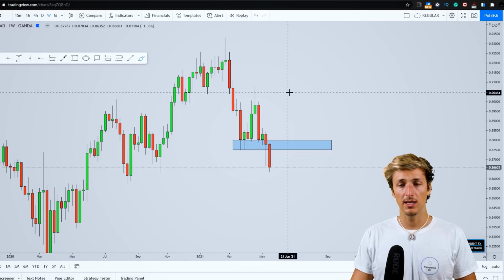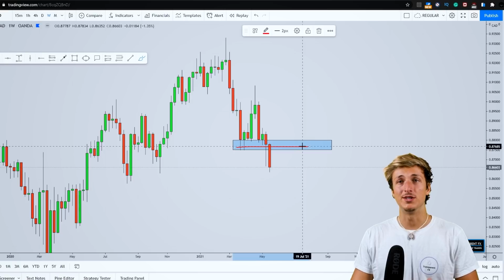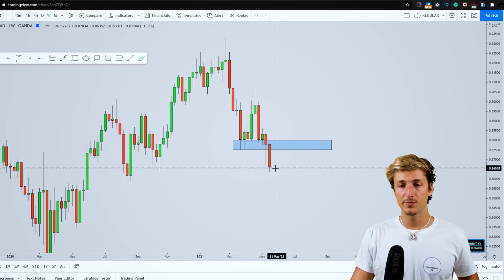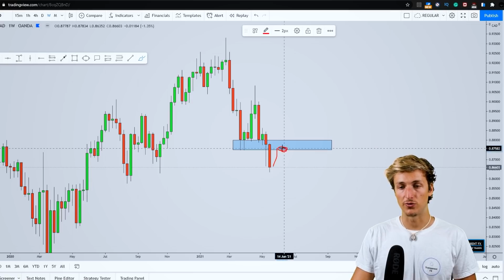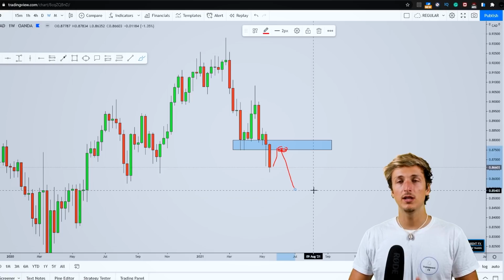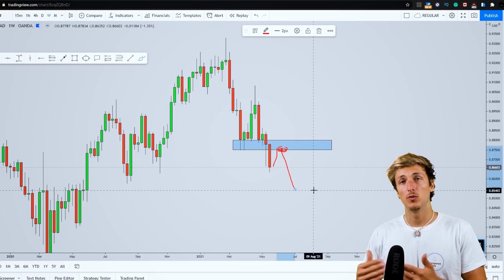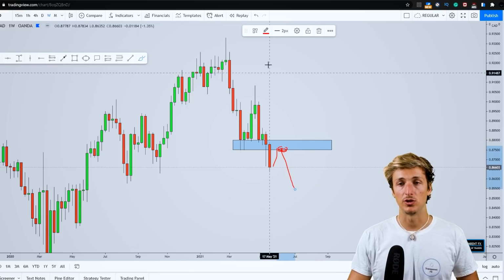So here on the weekly as well, since the market has now confirmed the break below this weekly support, we can expect the market to go for a weekly retest of this previous support and resistance before the continuation to the downside. So also here on the weekly, we expect a short-term move to the upside before then the market providing the continuation to the downside.